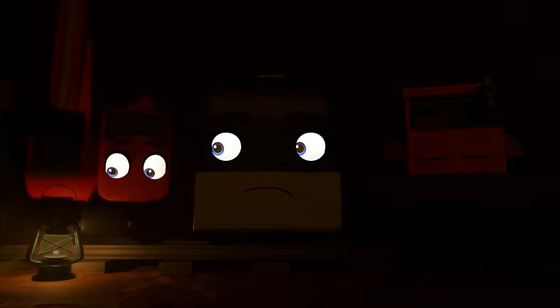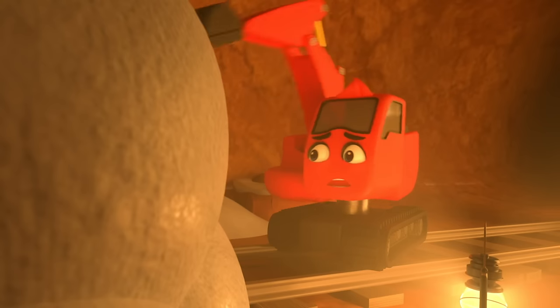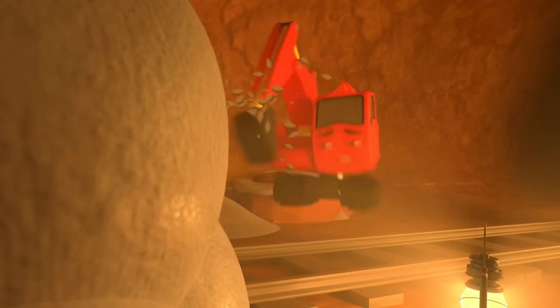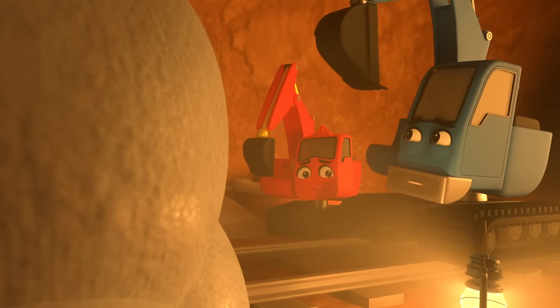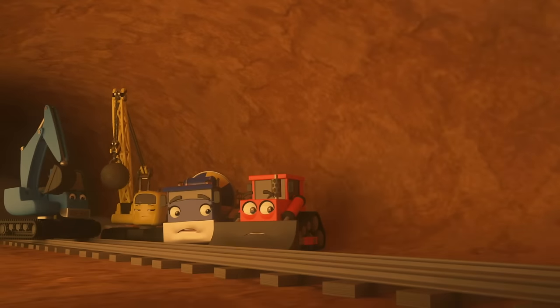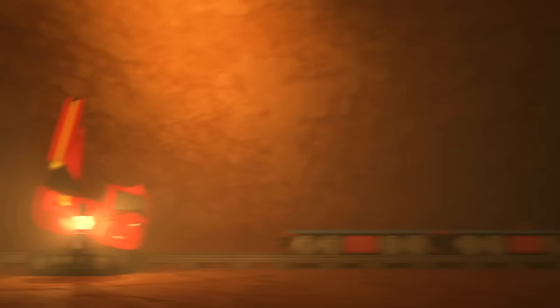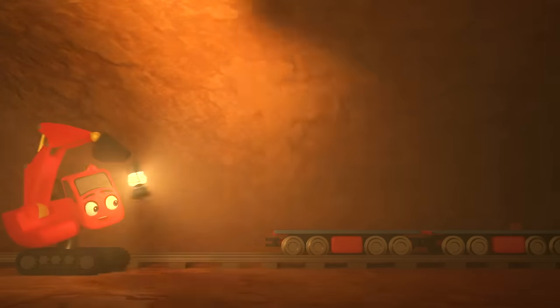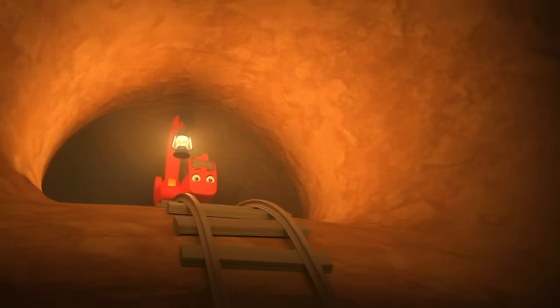It's really dark in the tunnel. Digley grabs a lantern and goes to investigate the snowed-in entrance. It looks too thick to dig through. Even Johnny can't dig through it. Digley starts investigating the rest of the tunnel. He can spot something up ahead. There are some train carriages on the tracks. The tracks lead deeper into the tunnel.